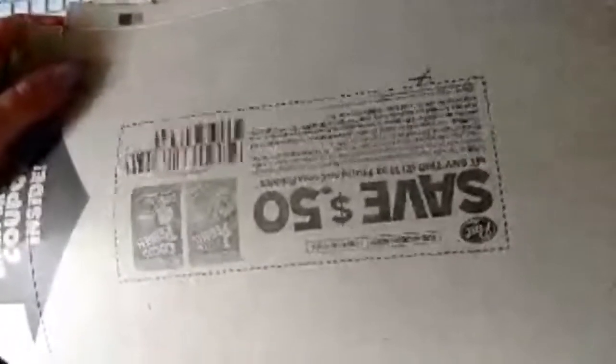I don't want to use this cereal box. Look at that. It's got crap written in it. Pictures. But hey, you can get a coupon for Fruity Pebbles. Expires 2016. So if anyone wants that, I'll send it to you. It expires 10/14/16. So let me go grab another box.